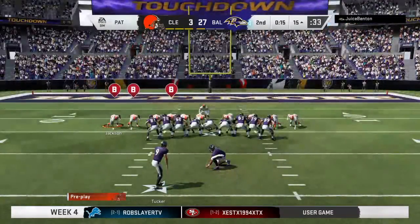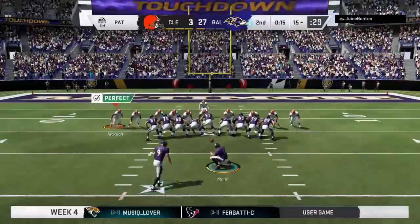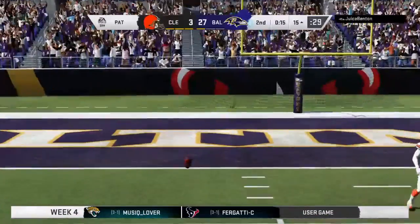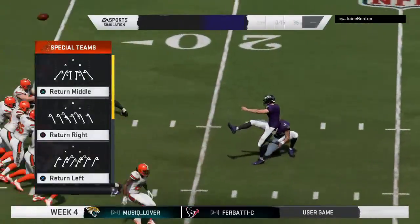Tucker now to add the point after. Oh, I was just about to say he had not missed an extra point all season, but there it is. His first miss, no good.